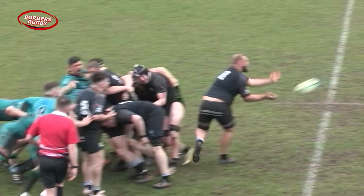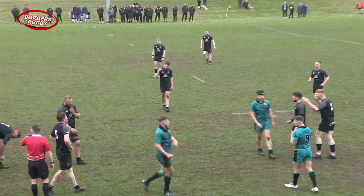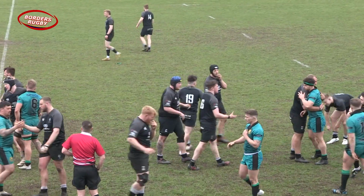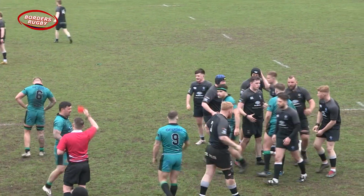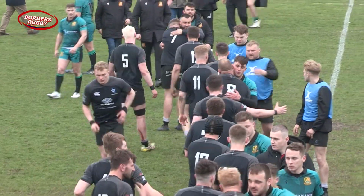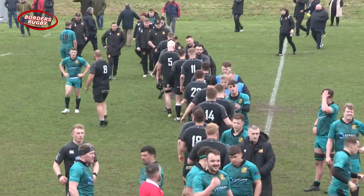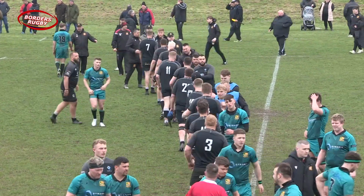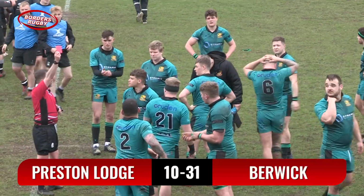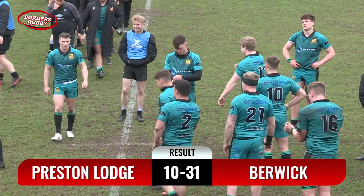They weren't going to concede any more points, and when the whistle finally went, it was Preston Lodge who had been relegated, along with Cartha Park, Hamilton, Boroughmuir and Dumfries into Division 3. But it was joy for Berwick as they remain a National 2 club and preserve their status as one of the 30 best clubs in Scotland. There was a touch of drama after the whistle when the referee gave 2 red cards out for dissent. But final score at Pennypit Park, Preston Lodge 10, Berwick 31.